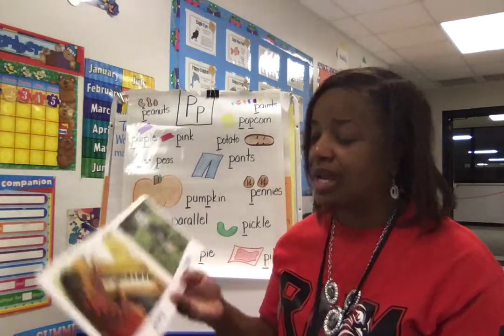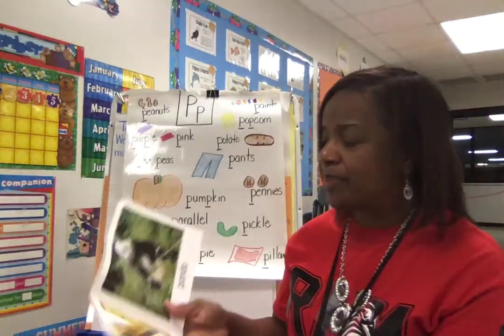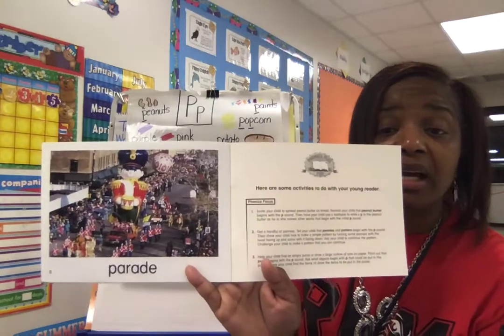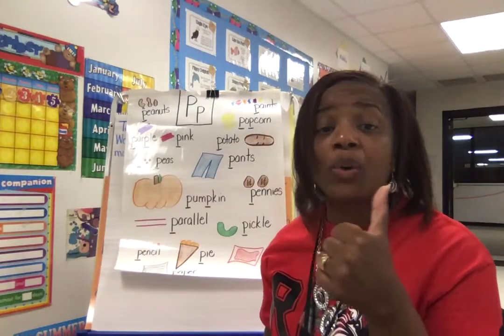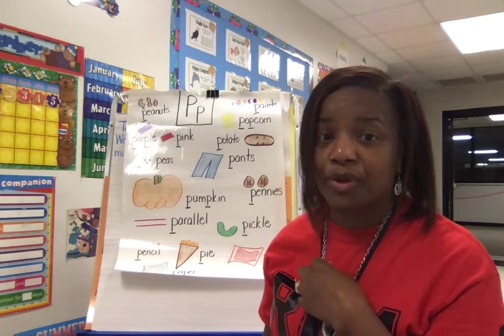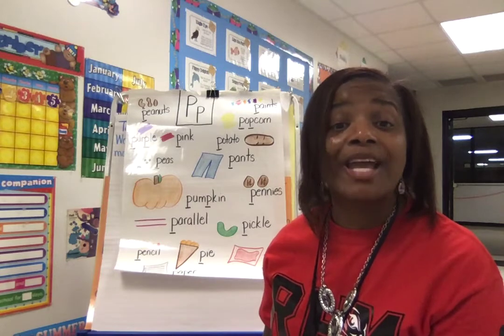Do you like to paint? Sometimes I do too. A nice piano and a panda. Great pictures there. And a parade. Thumbs up if you've ever been to a parade. All kinds of parades. And I don't know if you saw the parade on TV on Thanksgiving, but the Christmas parades are coming up, and hopefully some of you can go to a parade.